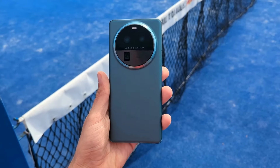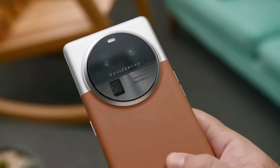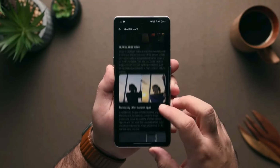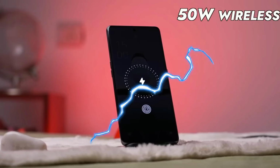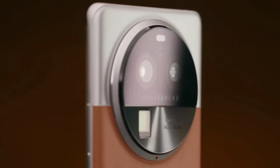The battery life is also excellent, easily lasting all day. With a 5,000 mAh battery and the efficiency of the Snapdragon 8 Gen 2, it holds up well even on camera-intensive days. And the 100-watt SuperVOOC charger can fill up your battery in just half an hour. Plus, you also get 50-watt wireless charging, which is among the fastest in the Android world.